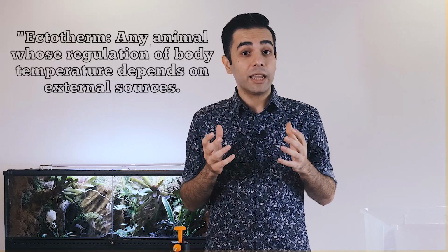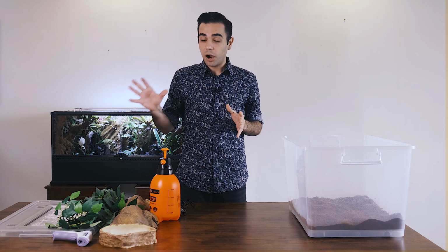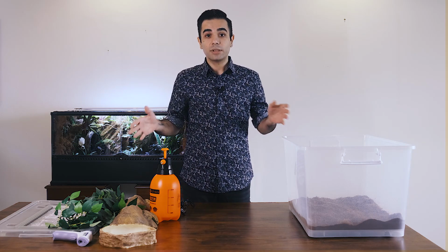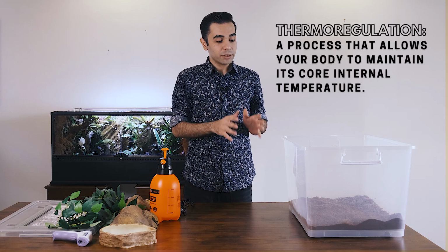Now you know that snakes are cold-blooded animals, so they're ectotherms. They cannot regulate their body temperature like we do. So in that case, we actually need a hot side and a cool side in your enclosure so that it can thermoregulate and go from the hot side to the cool side whenever it wants to. So what we're going to do is make sure that the heating comes from the bottom, because they tend to like heating that comes from beneath more than if you put on a light or a heat emitter or something like that.